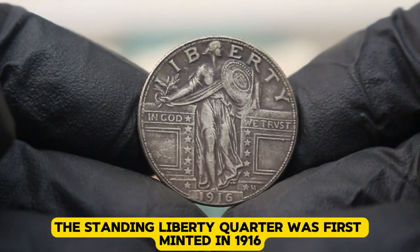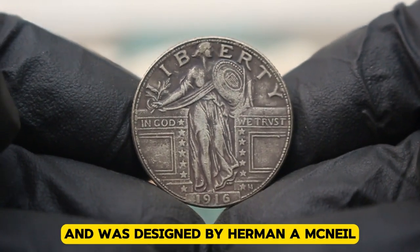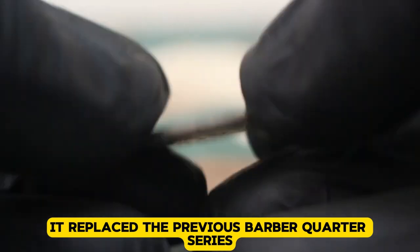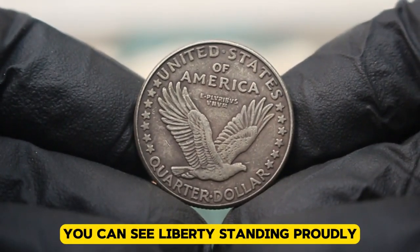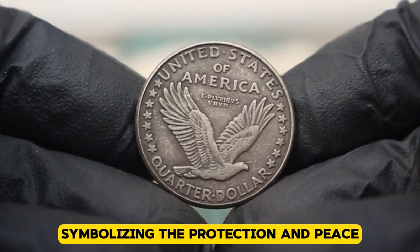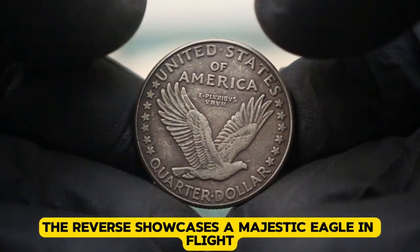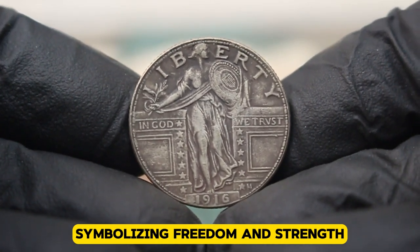The Standing Liberty Quarter was first minted in 1916 and was designed by Herman A. McNeil. It replaced the previous Barber Quarter series and was a bold new design on the obverse of the coin. You can see Liberty standing proudly, holding a shield and an olive branch, symbolizing the protection and peace the United States sought to provide. The reverse showcases a majestic eagle in flight, symbolizing freedom and strength.